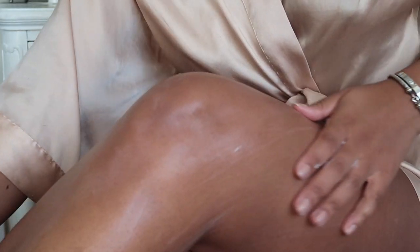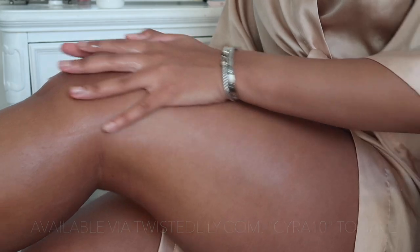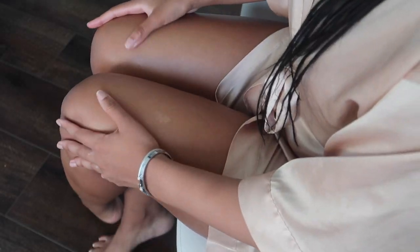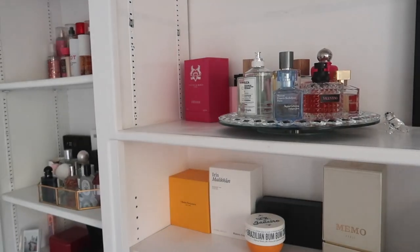Kind of the same concept as the Not a Perfume, which I am a big fan of. And I find that this lotion goes well with any scent, like literally any scent you choose. The formula of this lotion is quickly absorbing, which I really like, and it leaves a nice little shine on my skin. Moving on to my favorite part, fragrance.